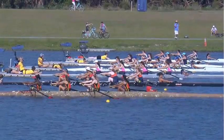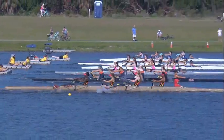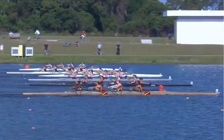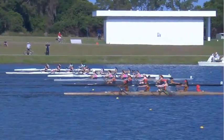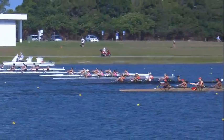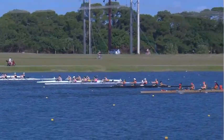Red flag is up, and it is down. We have a start in the girls' freshman 4 Petite final. Here they come. Prep right in front of us, rowing in a gold boat that reflects the water. Beautiful boat, red blades. Nobody really getting out to the lead here.